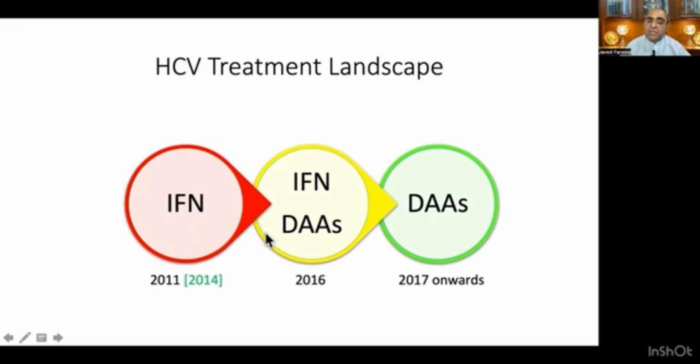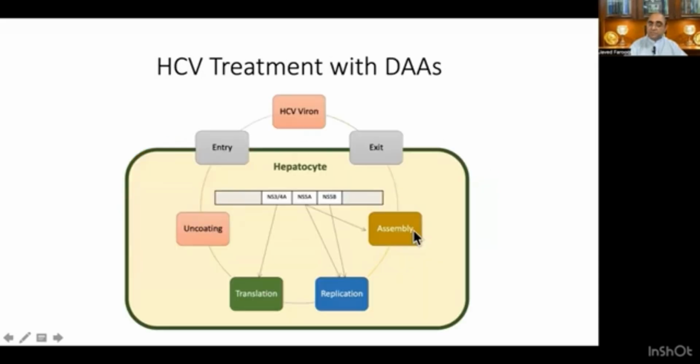This is important to understand that one reason for not embarking on the DAAs was the very high cost, and when sofosbuvir was available to Pakistan at a compassionate price, this opened the gate for the local pharma companies as well, who came up with different options. And now Pakistan is a country where the price is extremely low and very cost-effective options are available for hepatitis C. So it was interferon till 2014, then for 2 or 3 years interferon and DAAs, and now from 2017 onwards it is the DAAs in our treatment options for hepatitis C.